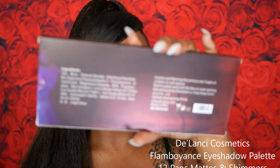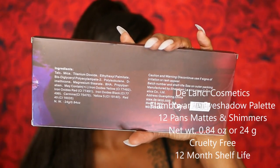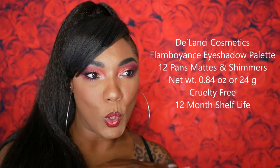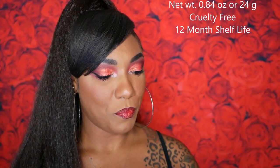So this is the back of the palette. As you can see, it lists the ingredients, and it is cruelty free, and it does have the shelf life there. I'll go ahead and just have that information scrolling by while I'm talking so you can read that and just make note of it. But this is what the box looks like, and the palette looks just like the box. So this is the palette here. As you can see, it has this nice shiny writing on it, and it says Delanci, same information on the back, and it's just a nice sleek thin cardboard packaging.